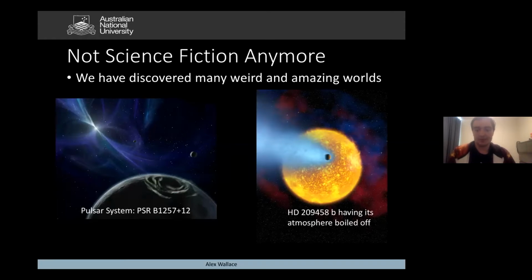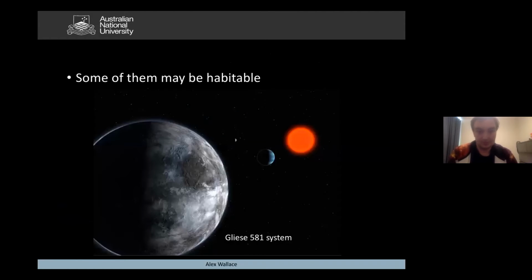And so the one on the right, as I said before, it actually is having its atmosphere boiled off. So basically neither of these planets could support life, but we have found some that could.